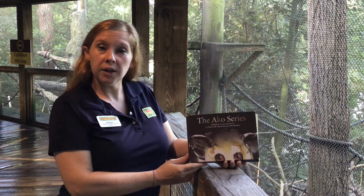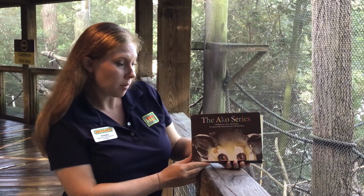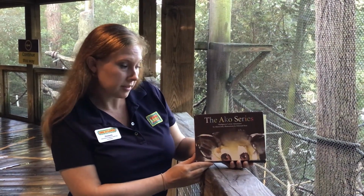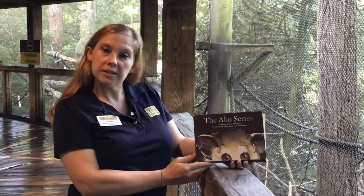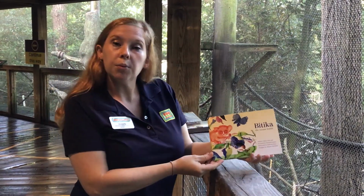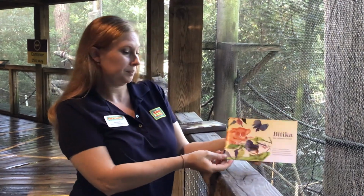Today the storybook reading will be from the Aye-aye series, which is a series of books about Madagascar lemur adventures, written by Alison and illustrated by Deborah Ross. The book we're going to read today is called Bitika, the Mouse Lemur.